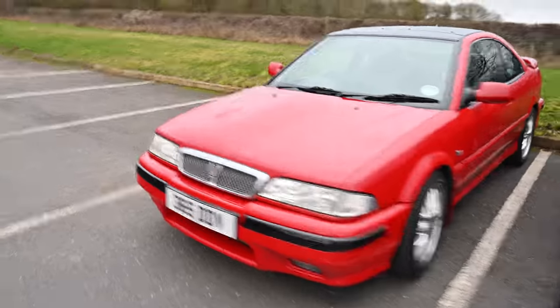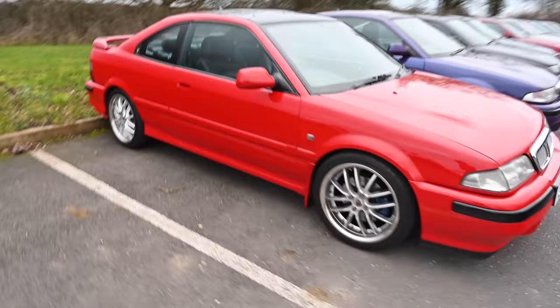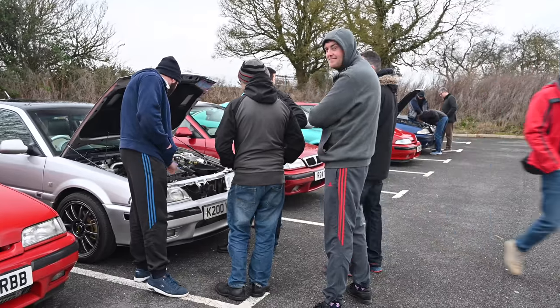You can tell this car didn't do the route because it's still very, very clean indeed, unlike all the rest of ours, which are now filthy. So 11 cars have made it here, two now have the bonnet up. I'm assuming people are just curious and not actually broken. And they keep coming.